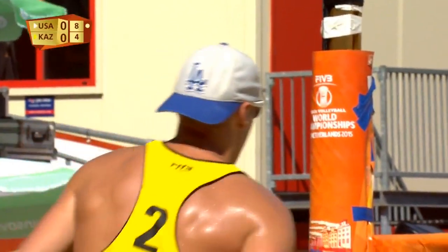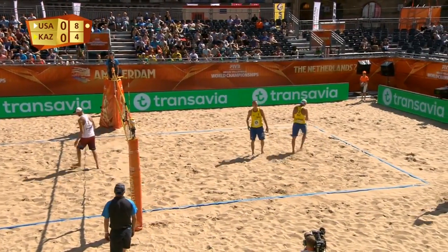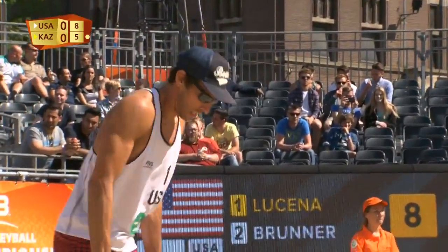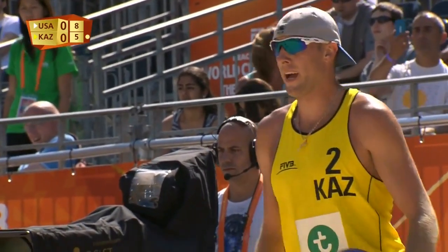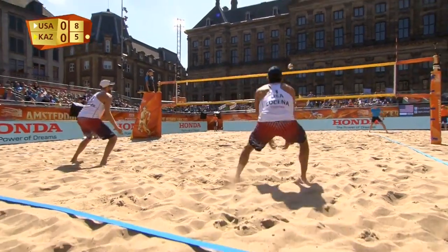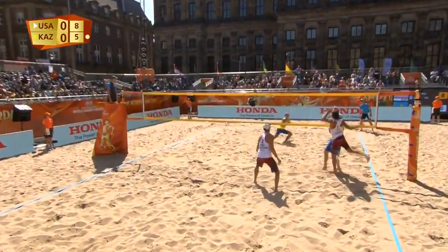8-4 to the USA. Lucena with the ball in hand. It's just long. Experienced customer nowadays, Lucena. He's been on the World Tour for 10 years. Took a 5th in 2011 in Rome with Matt Fuerbringer. And last time he played with John Hayden. They double defended in 2013 in Stade Blanca and took 33rd.